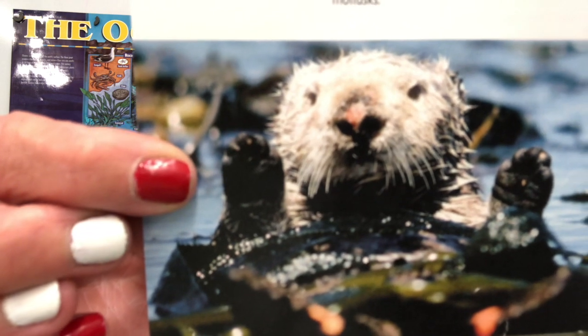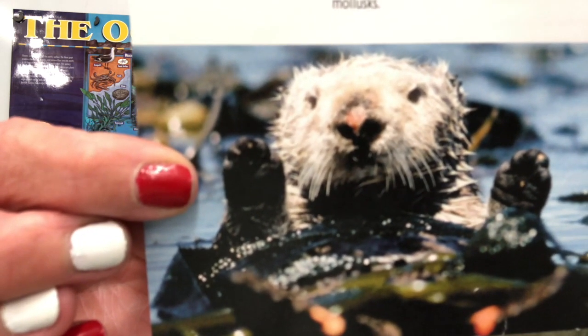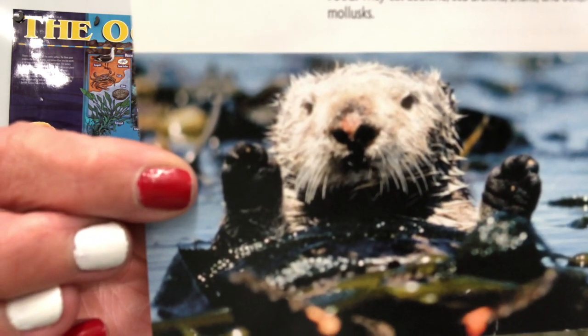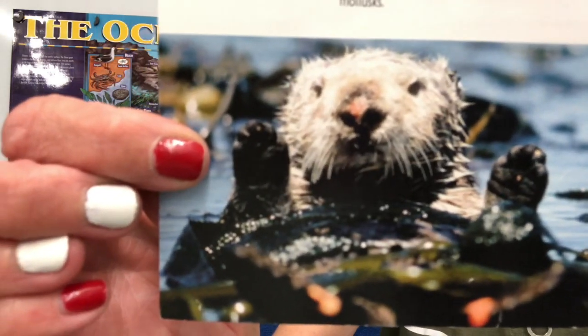And this is an interesting fact. A female sea otter leaves the water to give birth, returning immediately with the newborn pup, which she carries on her belly. Oh my gosh, look how cute that little guy is. Oh my gosh. I don't know if they're really so friendly, but they sure are cute.